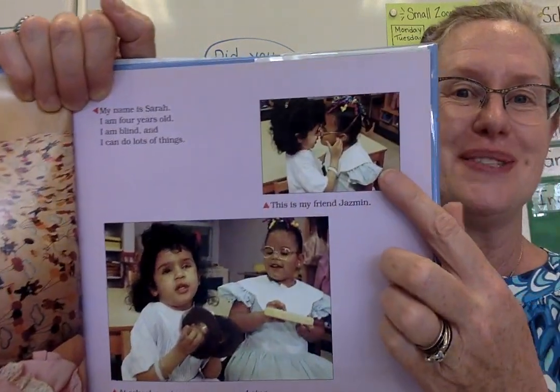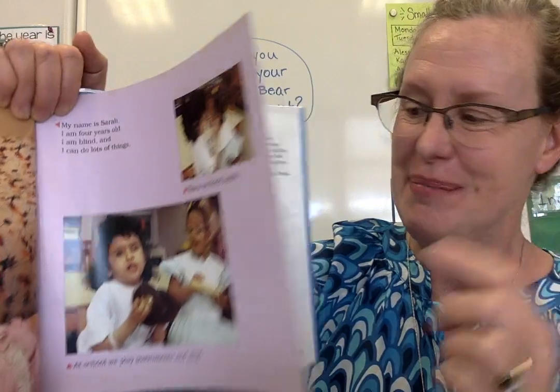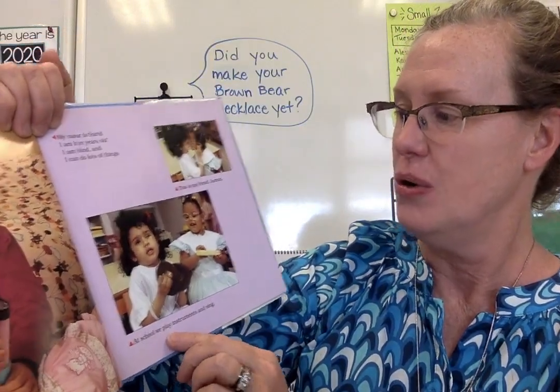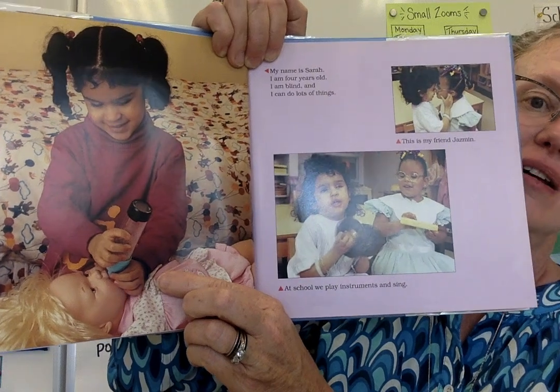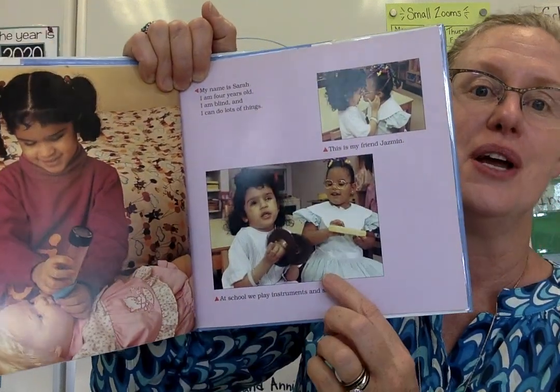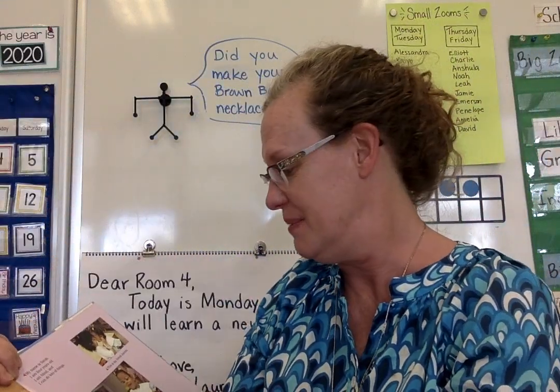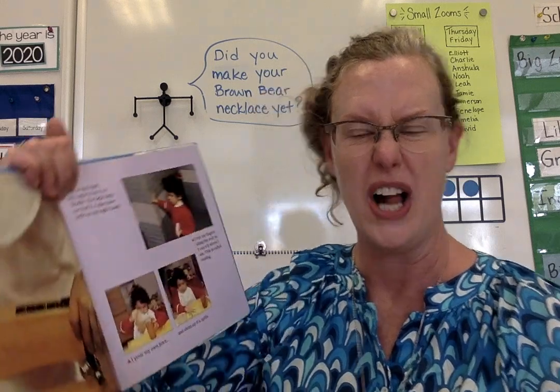This is my friend Jasmine. She's giving her friend a little nose rub like that. At school, we play instruments and sing. And look, she's feeding her doll. Maybe you're somebody who likes to use dolls and give them some food. Maybe you like to play instruments like cymbals and a block. This is so cool. Watch.